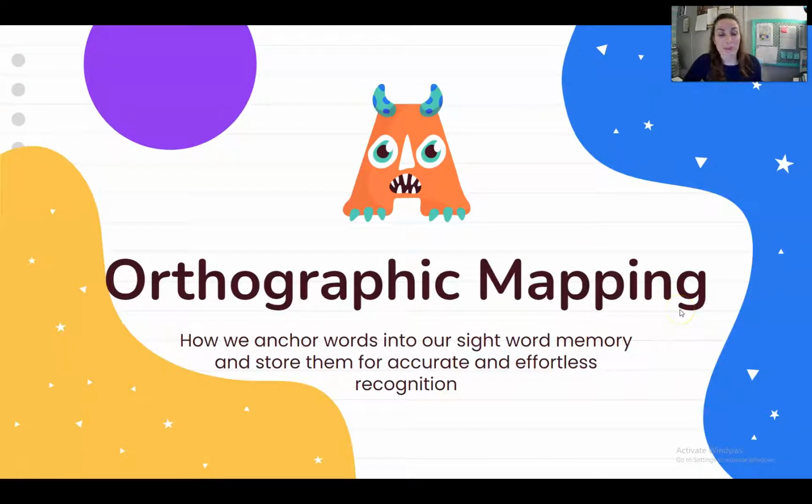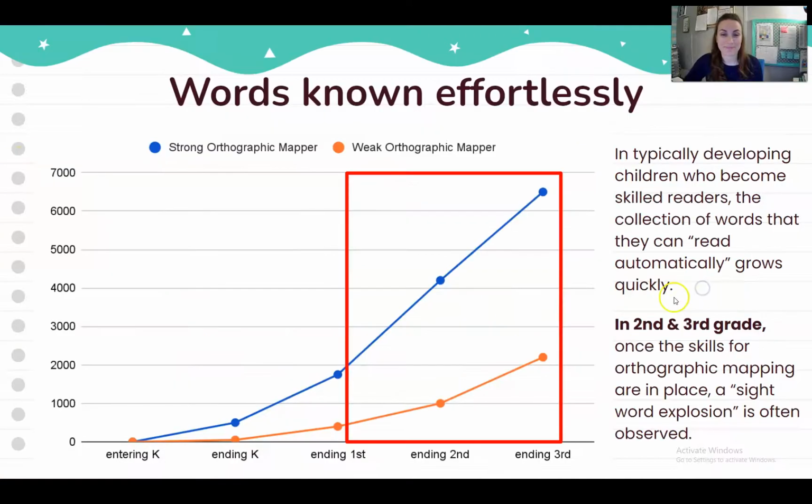So orthographic mapping, what is it? This is how we anchor the words into our sight word memory. We're going to store them for accurate and effortless recognition as we continue on in our academic journey. This is something that we need to focus on.